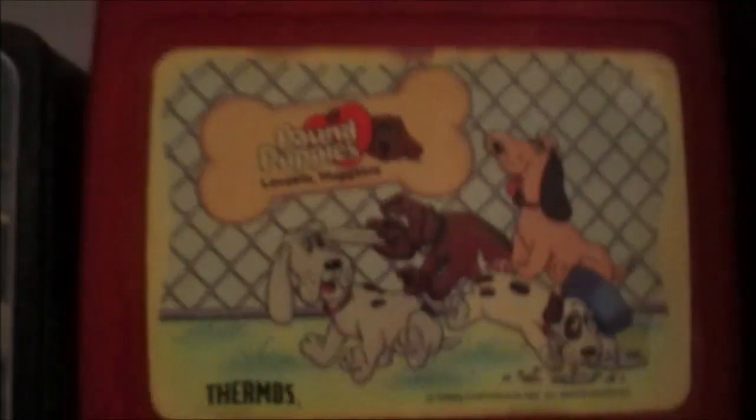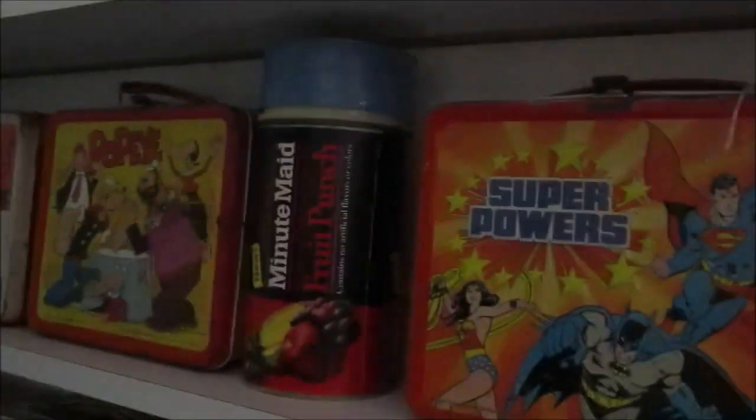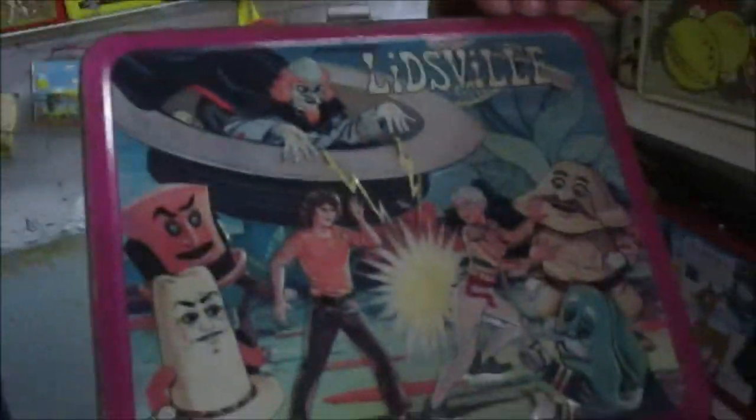Smurfs. Pound Puppies. There's another Pigs in Space. I know we saw that one earlier. This is really cool here. Ooh. Minute Maid fruit punch. The frozen fruit punch. Lidsville. Another Sid and Marty Krofft lunchbox. Very awesome. That's awesome.